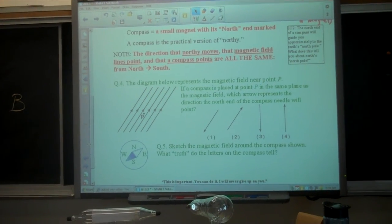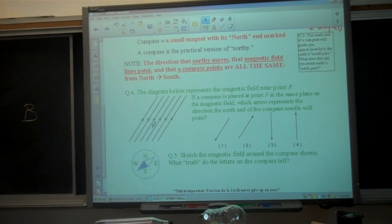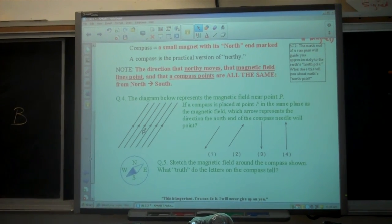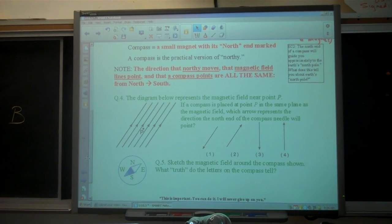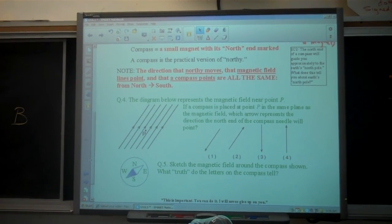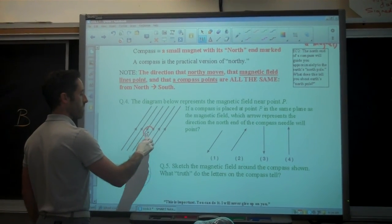So here we have two questions. The first one shows you the direction of the magnetic field lines near point P. So you put a compass at point P. Which way will the needle point? Think about that for a second. So we place a compass right here.